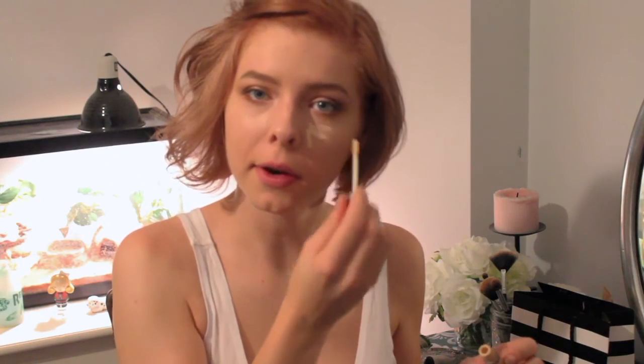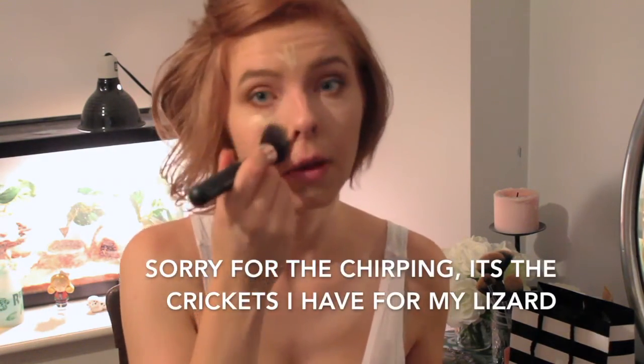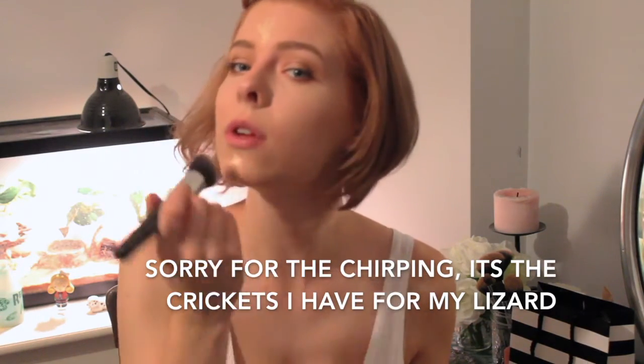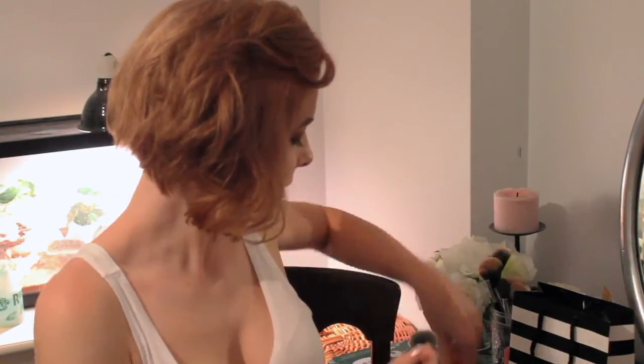Okay, so now I'm just going to blend in a little bit of concealer under my eyes, around my nose, a little on the chin and forehead to even out that highlight. Okay, so blending that in under my eyes. Also around the nose and under my chin. There we go. Now the next thing that you want to do is set that concealer.